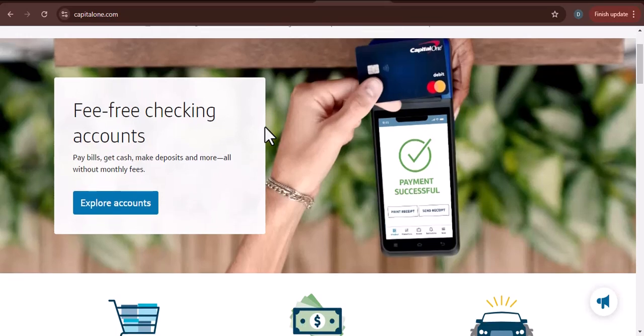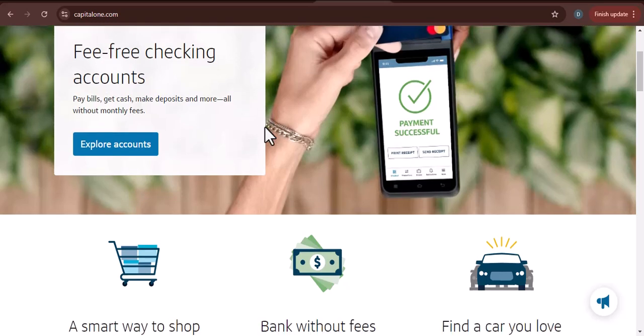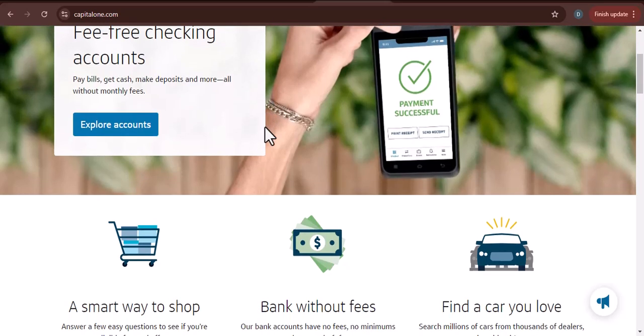Can I pay someone with a Capital One credit card? The answer is yes, you can. In fact, there are a few different ways to do it.